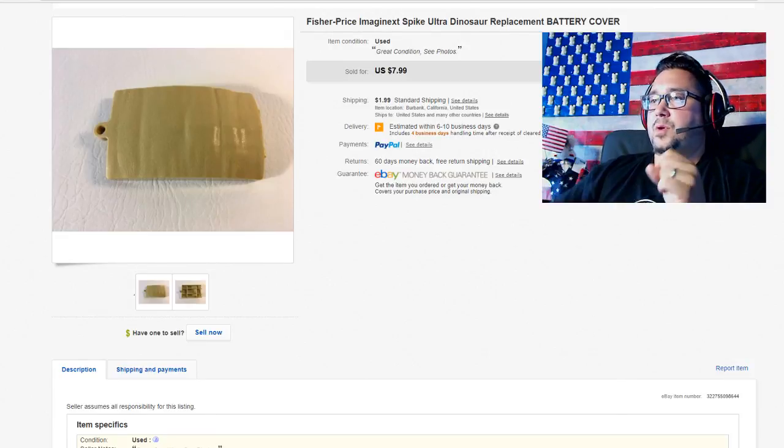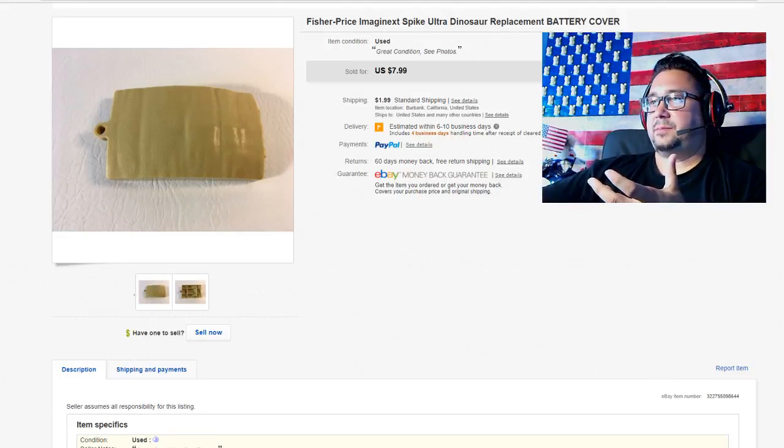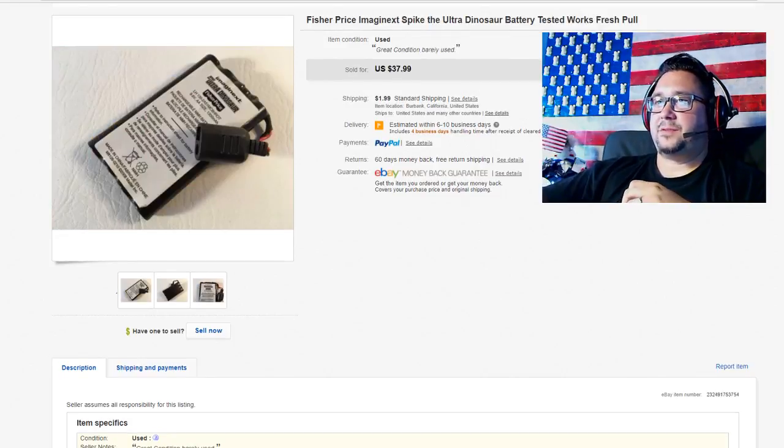And while we were moving, we ended up throwing out a bunch of stuff. The kid didn't play with this anymore, my son. And so I was like, I wonder if this is good for anybody. So not only did I sell this, which was just the battery cover, I also sold the battery. Look how much I got for the battery. $37.99 just for the battery. And this was something I was going to throw away.